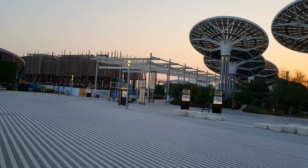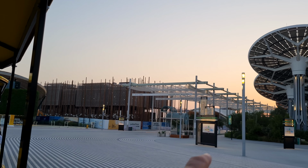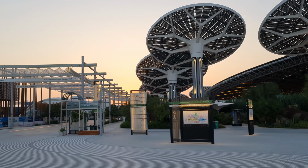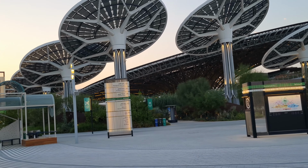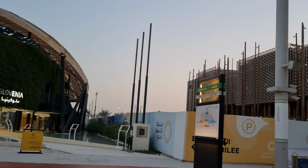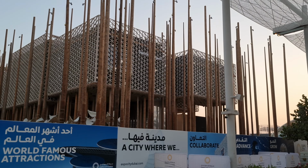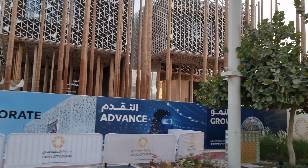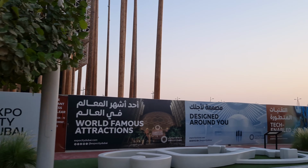I can see some more country pavilions remained. We have Slovenia. We have Oman right there. Czech Republic is behind me. Oh, those pavilions remain. Wow. Slovenia. This is actually Sweden. I miss IKEA foods here. That's the easiest meal, the easiest and the cheapest I can have during expo days.